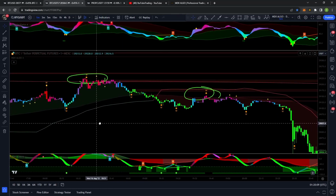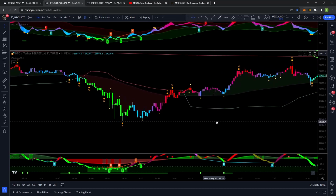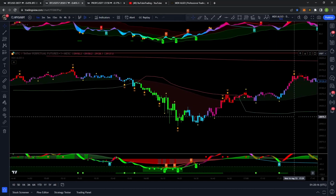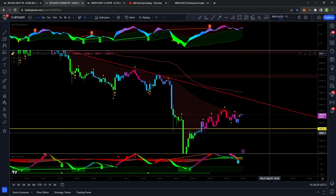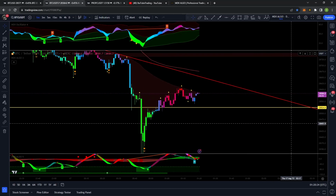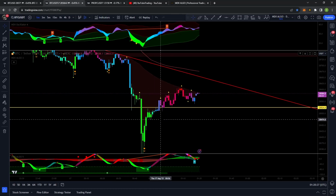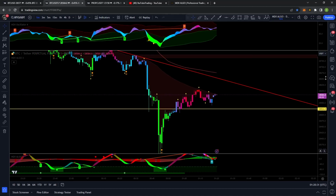Not for a while. Feel like I see one or two a day. Yeah, it could even be a data fault. It could be an error on TradingView. Who knows?